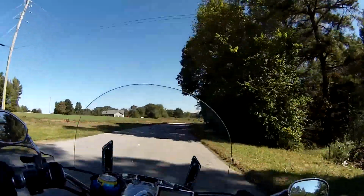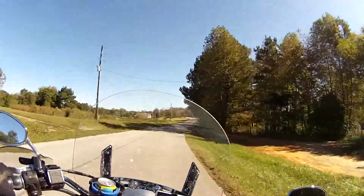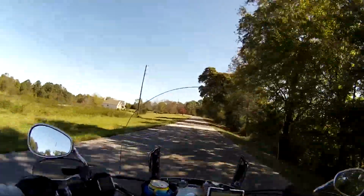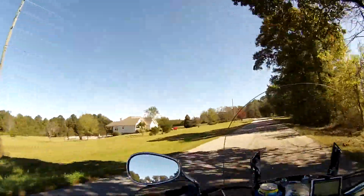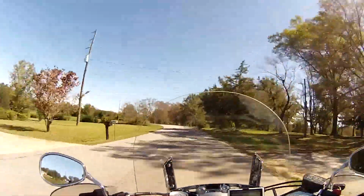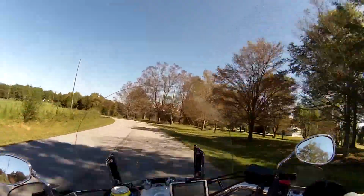Nice little road through here. No painted line on it. That's always interesting, although I think this one just faded out. Got some little reflectors here and there. Yeah, here it is. It's just old and faded. There you go.